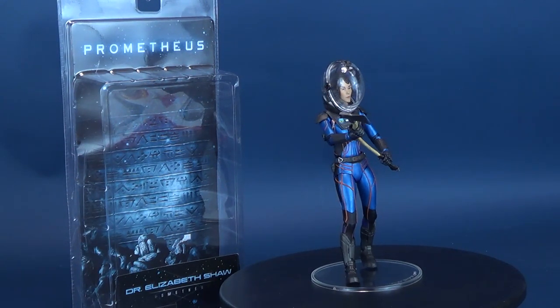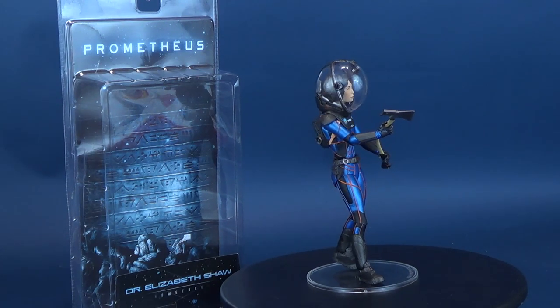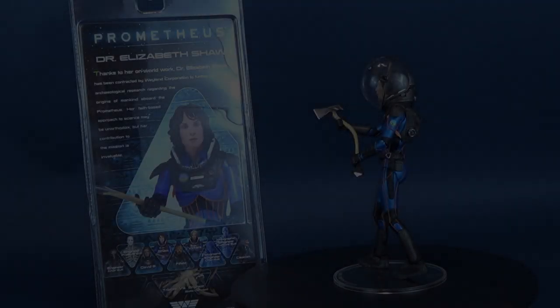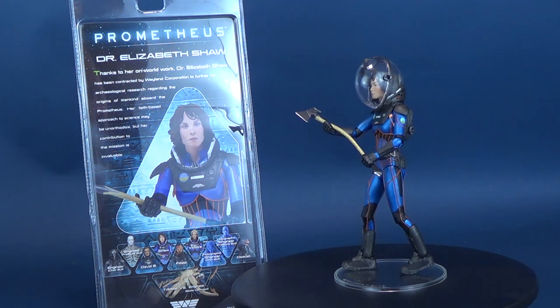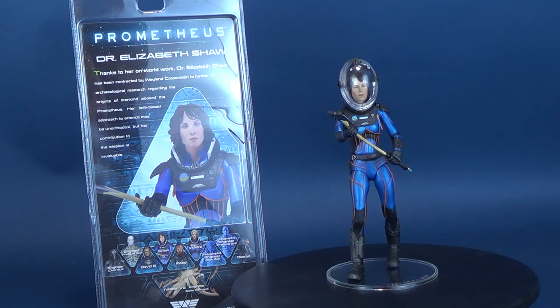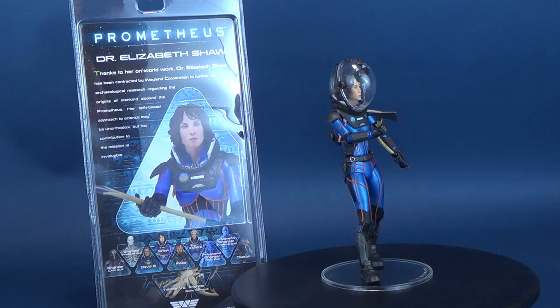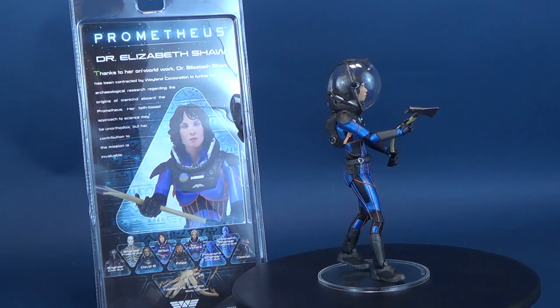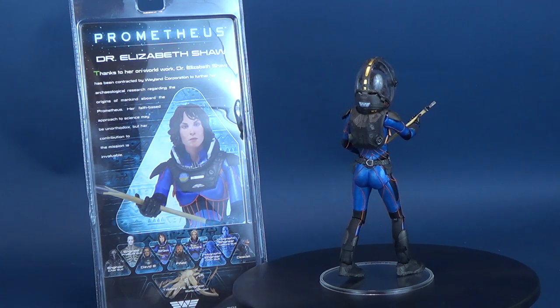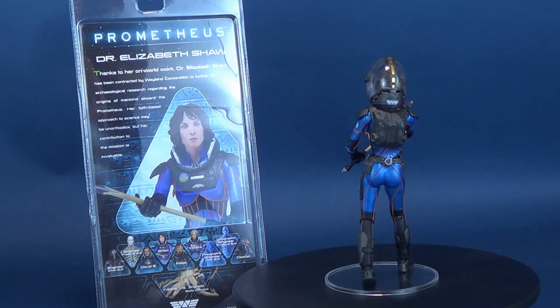Here's your look at the NECA toys. This is the Prometheus, Dr. Elizabeth Shaw. Thanks to her on-world work, Dr. Elizabeth Shaw has been contracted by Weyland Corporation to further her archaeological research regarding the origins of mankind aboard the Prometheus. Her faith-based approach to science may be unorthodox, but her contribution to the mission is invaluable.